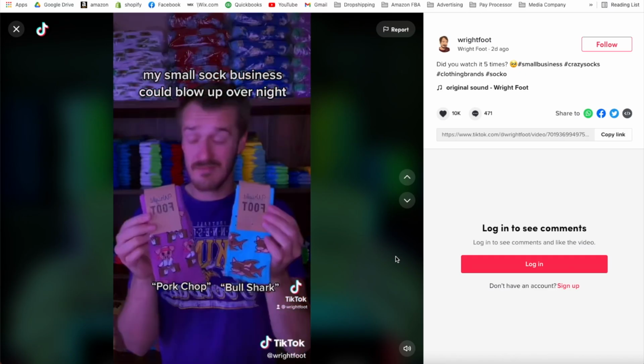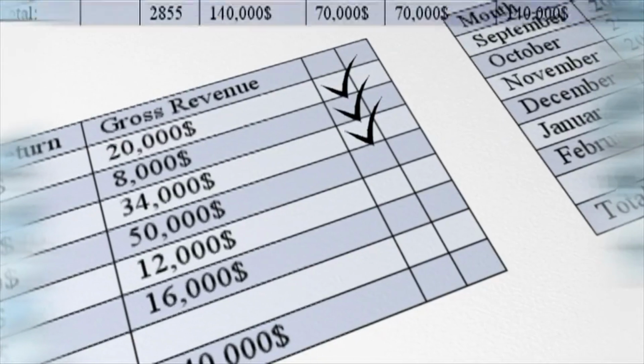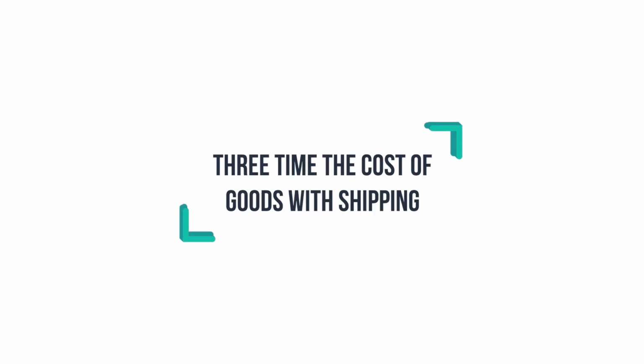Now, when it comes to finding these products, another good thing to keep in mind when selecting your product is ensuring that it has good profit margins. A good profit margin, and something I'll typically aim for, is 3 times my cost of goods and shipping for the product that I'm looking to source. Now, that's all for product criteria, so let's move on to how to actually find these products.